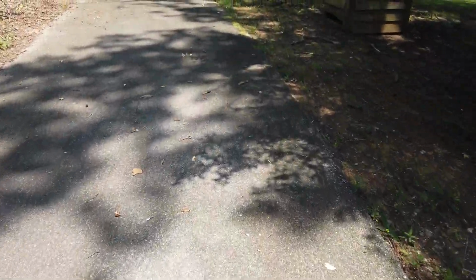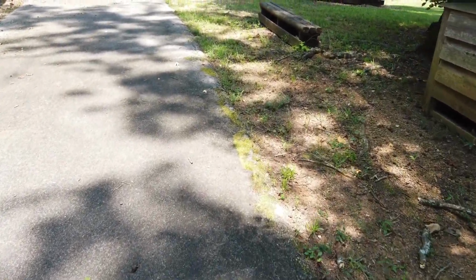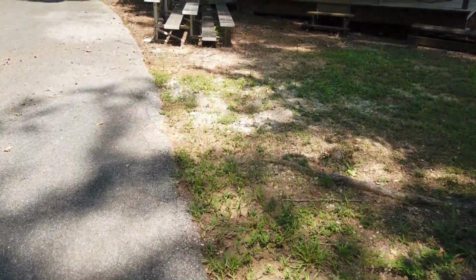And then there's an old house up here. There's some bleachers up here, so it looks like they periodically do some kind of program up here that would tell us more about everything that happens up here.